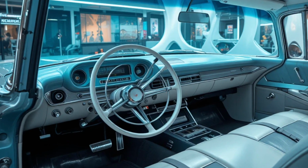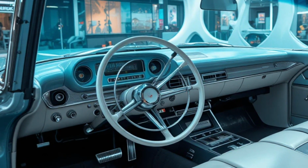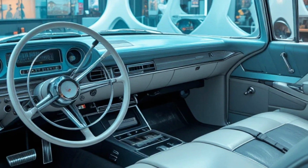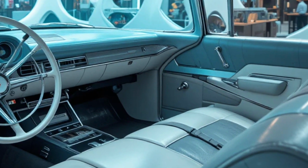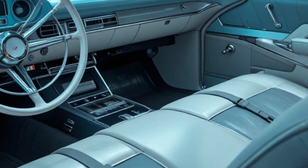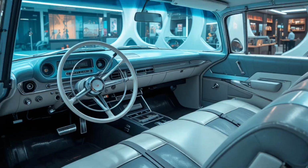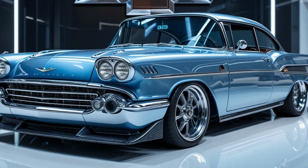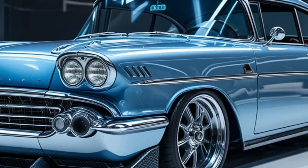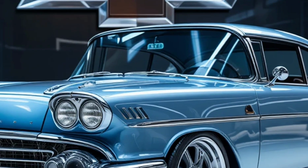Step inside and the cabin tells another story of blending past and present. The design echoes the original Bel Air with sweeping two-tone layouts, retro patterns, and analog-inspired details, but the execution uses modern luxury materials and technology. The dashboard features a large digital display that can be customized to look like classic gauges if you want a nostalgic vibe or fully digital readouts if you prefer modern minimalism.